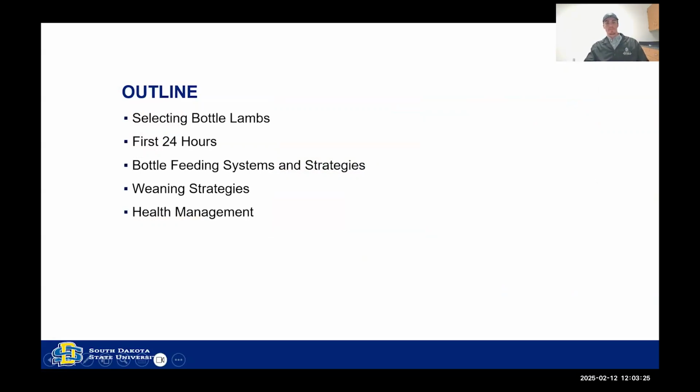Today I'm going to try and take you through everything you need to know about what it takes to successfully raise bottle lambs and how to manage them well. Here's a general outline of where we're going to go with this conversation. I'll try and pause for questions between topics, but keeping in mind that we're going to keep this presentation shorter, closer to 50 minutes, I'll probably keep moving through them, and we'll answer your questions either in the chat, or feel free to email me with any of those.